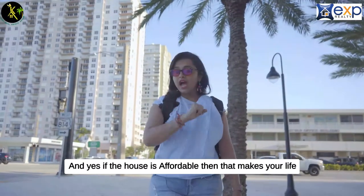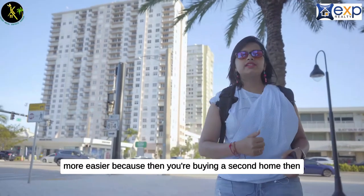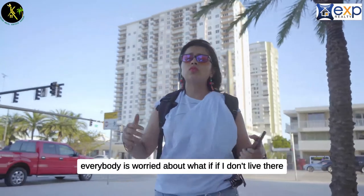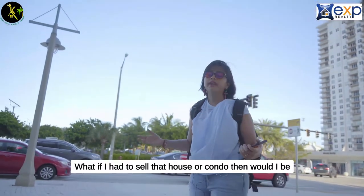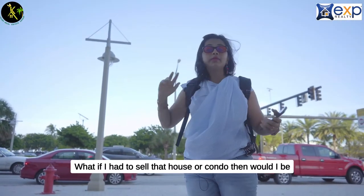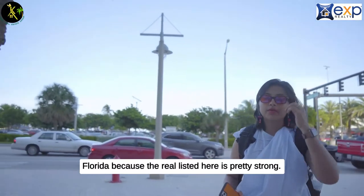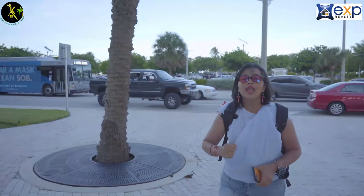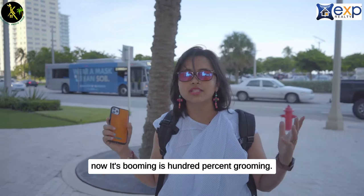And yes, if the house is affordable, that makes your life easier, because when you're buying a second home, everybody is worried: what if I don't live there for the long term? What if I had to sell that house or condo? Would I be able to do that? Those things you don't have to worry about in South Florida, because the real estate here is pretty strong. And that's why the houses don't stay. Trust me, right now it's booming.